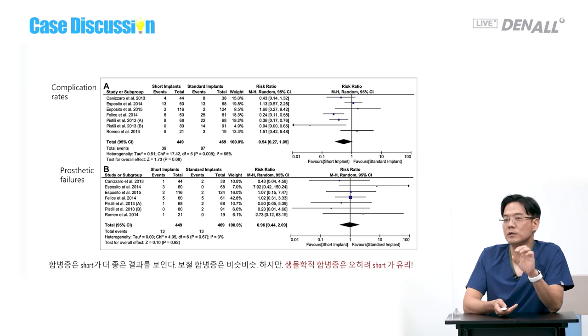There are fewer biological complications, and prosthetic failures show similar results. In terms of biological complications, short implants have a favorable result. So when it comes to biological complications, they have less. And biological complication is the biggest reason for peri-implantitis and for removing implants. So it seems short implants have a more favorable result.